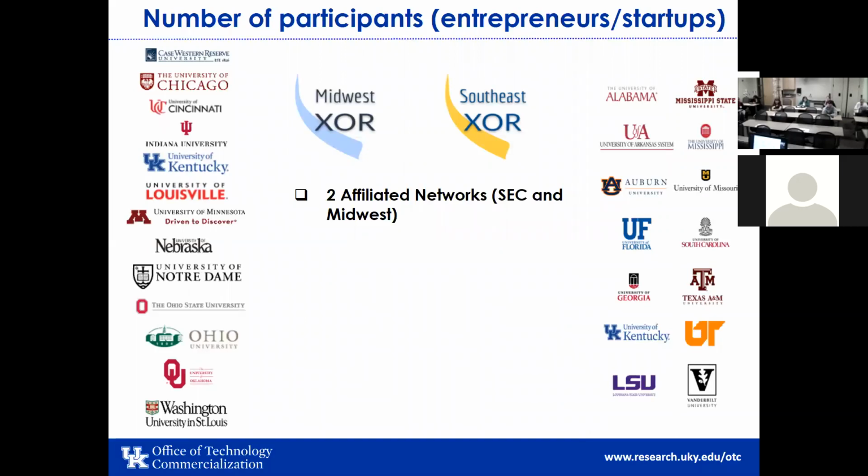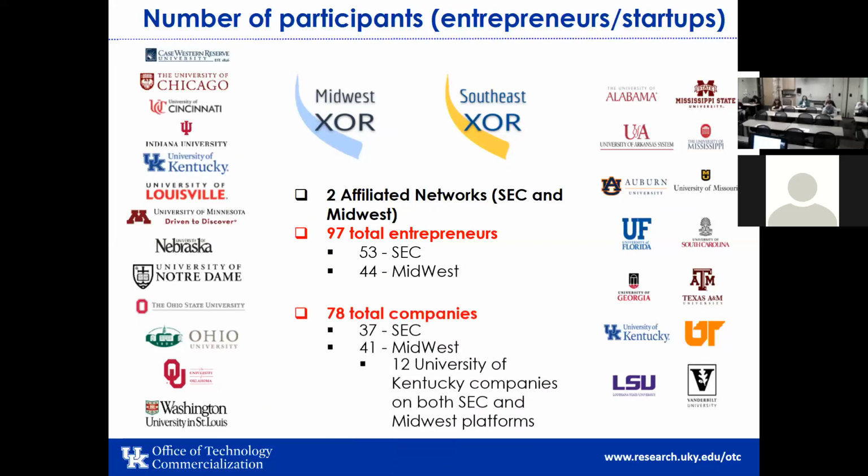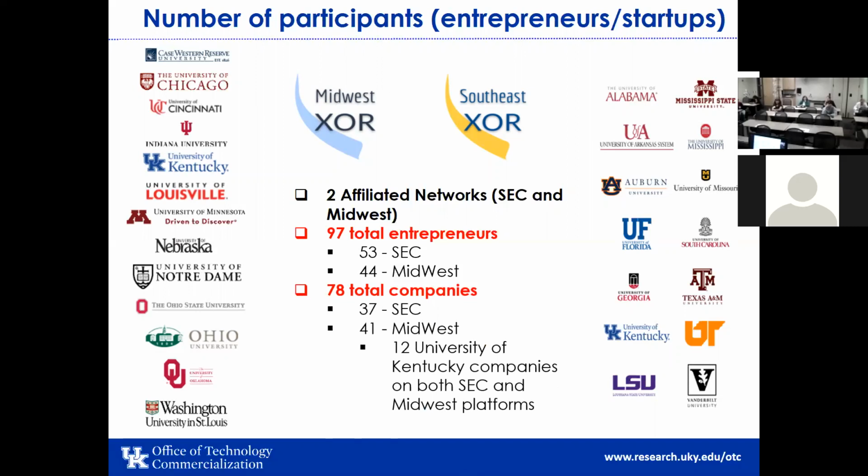So looking a little bit further into the number of participants that we have in the 2 networks, we have a total of 97 entrepreneurs on the platform, 53 of those in the SEC, 44 in the Midwest. And then in terms of companies, we have 37 in the SEC and 41 in the Midwest. 12 of those are Kentucky, UK companies on both the SEC and Midwest platforms.